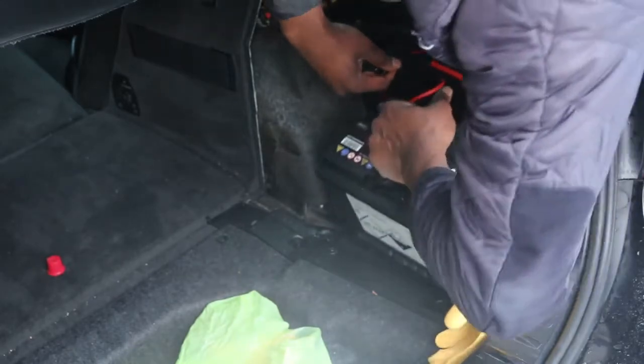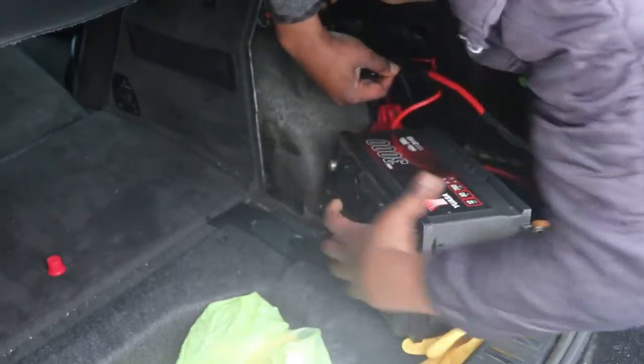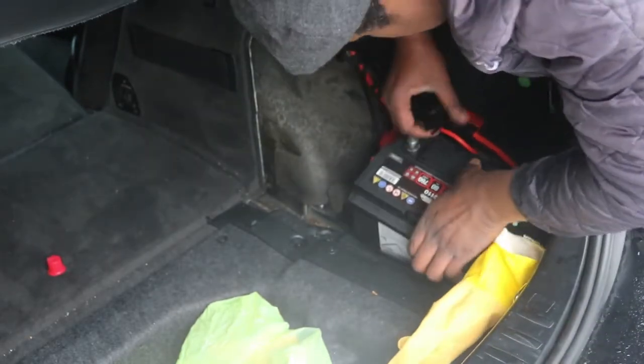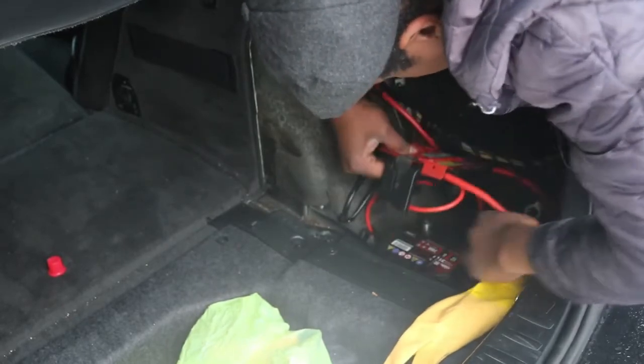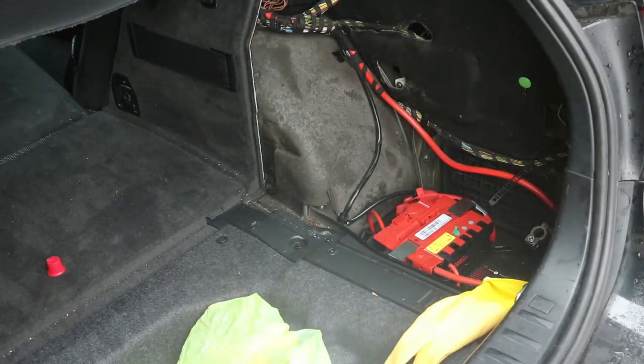Here fumbling about to try and get the battery in. It usually takes two people to do this, so be aware of that if you're going to try and do this yourself. You're trying to add a pretty heavy battery, and there we are. Lovely job.